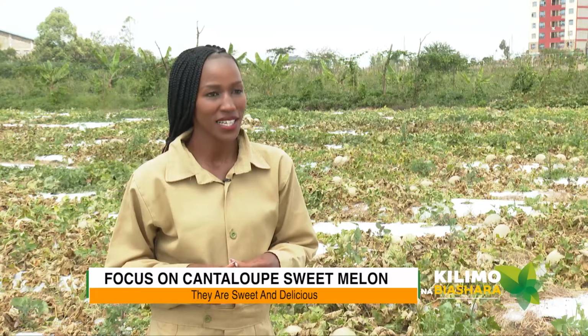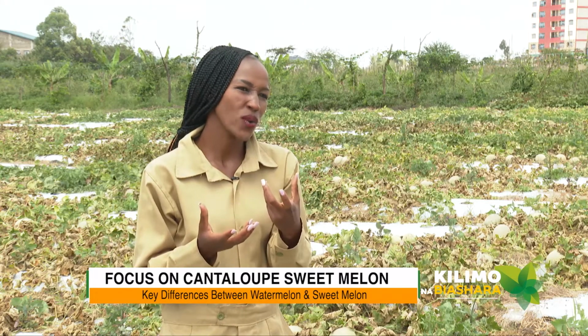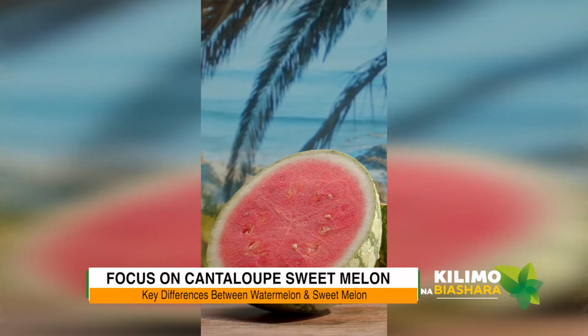Is it as sweet as the smell? Yes, they are sweet. They are very sweet, Galia. But what's the difference between this watermelon and sweet melon? Watermelon is what is grown majorly. People say it's a healthy fruit. Doctors recommend it. It has high nutritional value. It also has a lot of water for people who don't like drinking water.